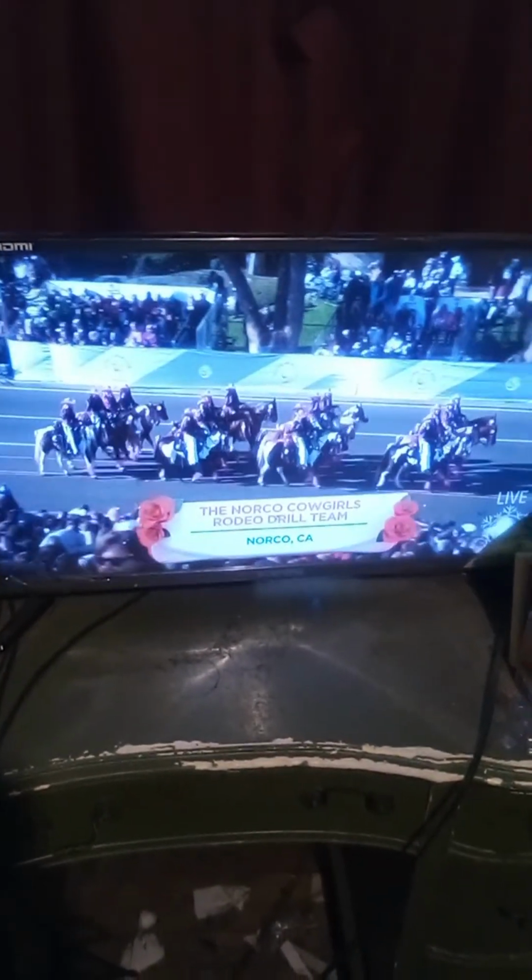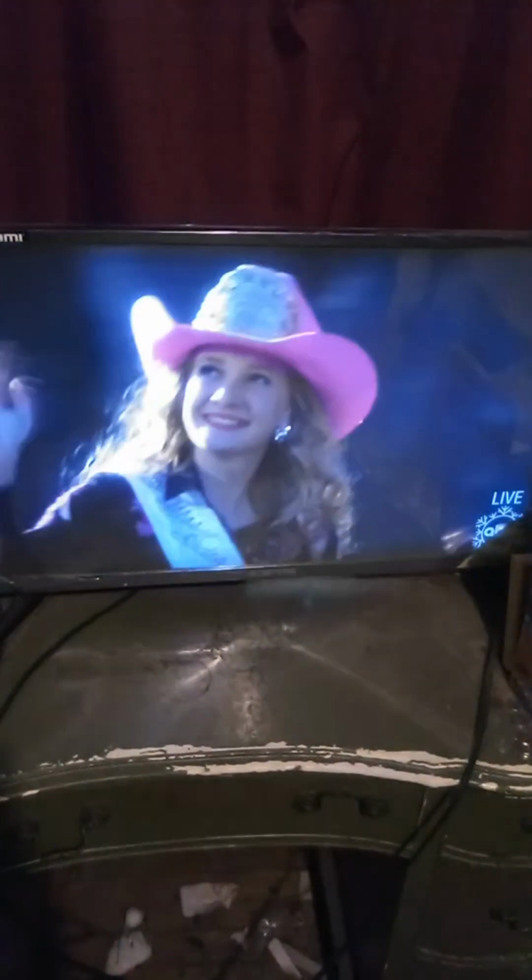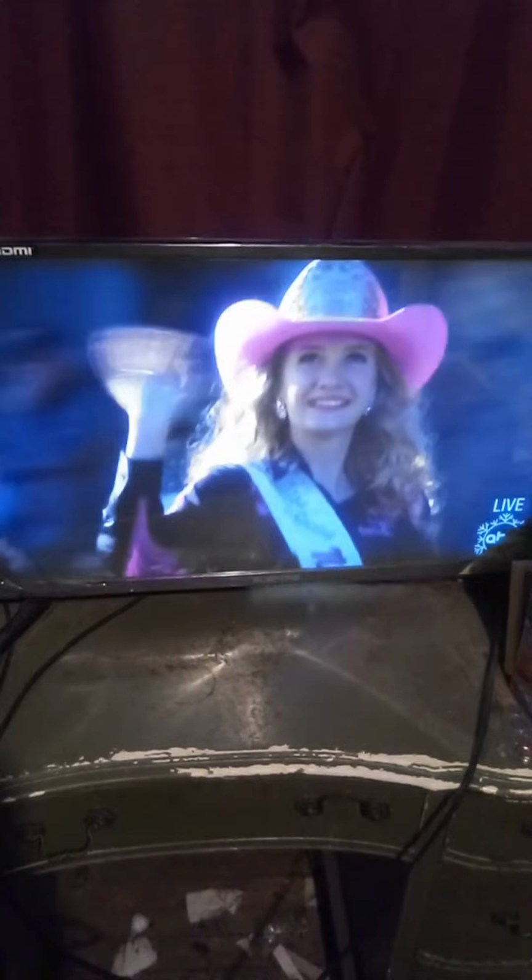Oh, it's the Norco Cowgirls Rodeo Drill Team. Obviously, equestrian acts, with the origin of this Rose Parade coming from the Valley Hunt Club, a riding club. And back in the day, it was horses and horse-drawn carriages that we were watching. Yeah, and none of them look like this. You know, 136 years ago, this parade was mostly horses, like you mentioned, and carriages. And you see the pace here. And going at this specific pace allows the horses to wear more bows.